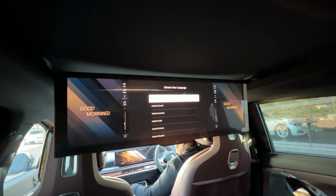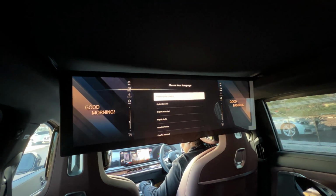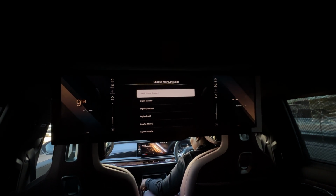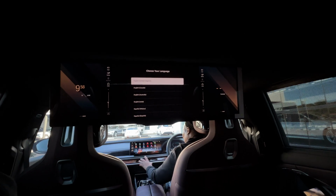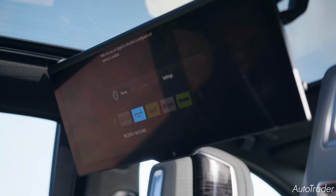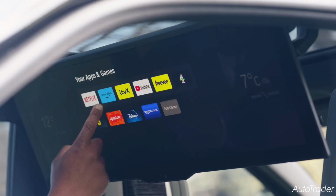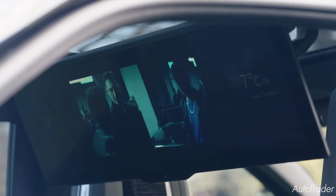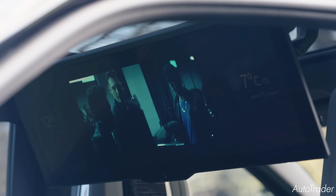The aspect ratio. There's no content that fits this 32:9 aspect ratio. You can watch your normal content, but it won't fill the screen. If you want it to fill the screen, it will do that, but it will crop the content in. And you can do things like plugging in an HDMI input, so you can basically play PS5 in the back of your i7.